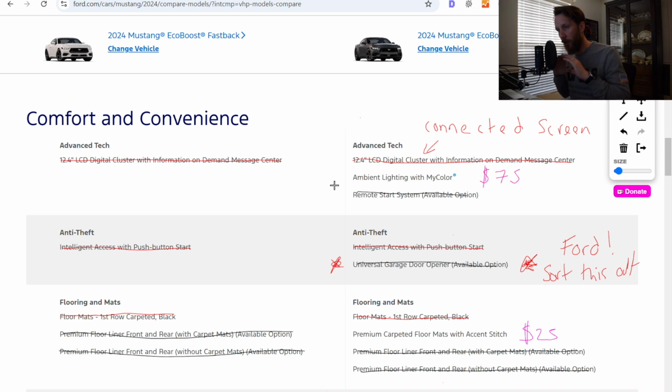But it just makes the whole flow inside the vehicle look a bit better. I'm a little bit surprised Ford didn't just include that as standard. It makes no sense to have two separate screens like that. Just make it one screen. It's easier for manufacturing, things like that.